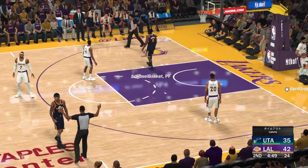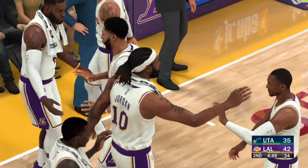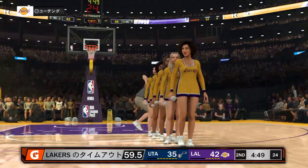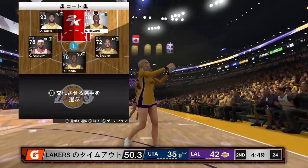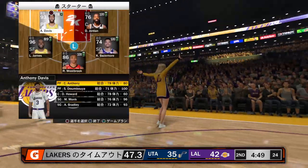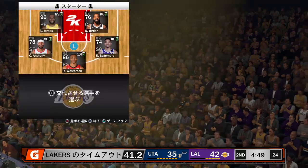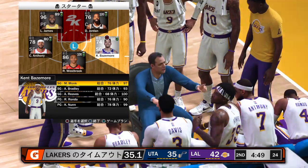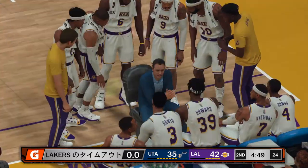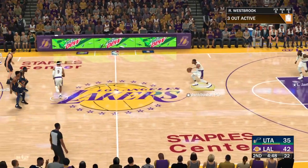Timeout, timeout. And wait to finish and cut into that lead a little bit. Yeah, but look at the basket, still shaking. Well, I tell you what, he loaded up as much power as he could behind that two-hand. And the Lakers call time here. Lakers leading by seven.